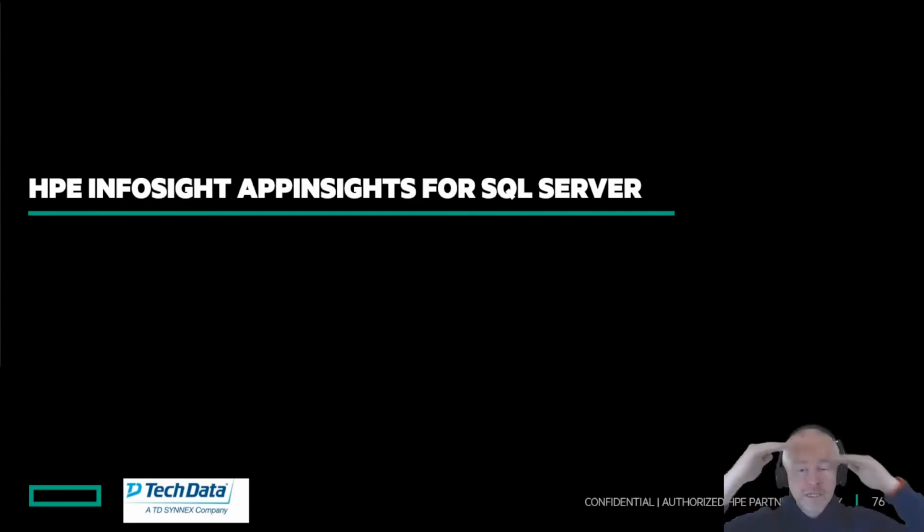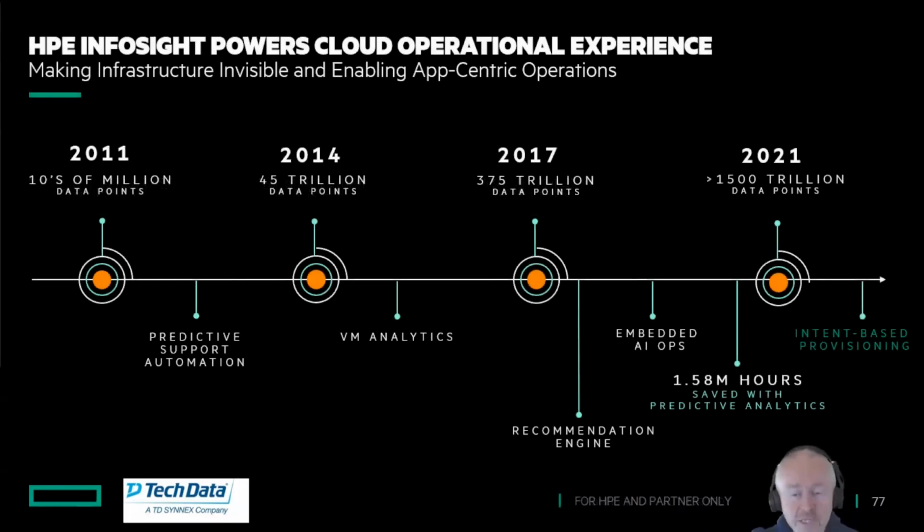Well, InfoSight until now went up to the virtual machine. Now with App Insights, we go higher. We go up to the application level, and we're going to analyze the application level. The first application that is supported today is SQL. There will be more to come, but SQL is there today.